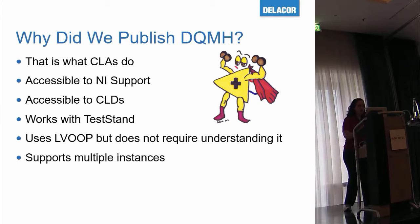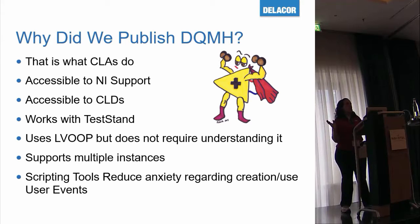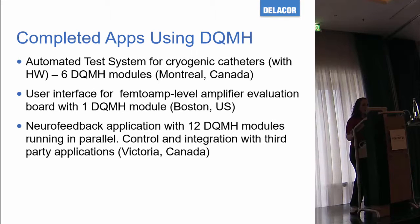We wanted to support multiple instances, and we wanted to add scripting tools. One of the things we had experienced with the user event architecture that we created, both Chris and I, before we started working together, was that we had worked with different versions of public and private user events. The main complaint we had from others taking over our architectures or from customers was that creating a user event is a pain. There are a lot of steps involved, and we would end up having them call us to ask, so how is it that you create a user event again? And then show them all the steps. Every time we had to do that, we always said, I wish it was scripted. So we created the scripting tools that create the user events and other stuff.